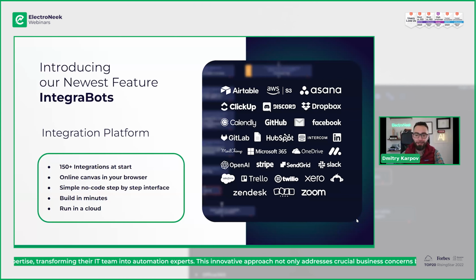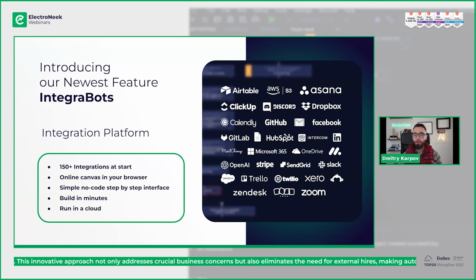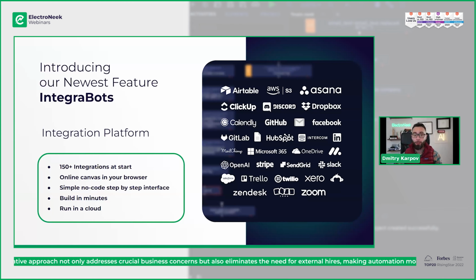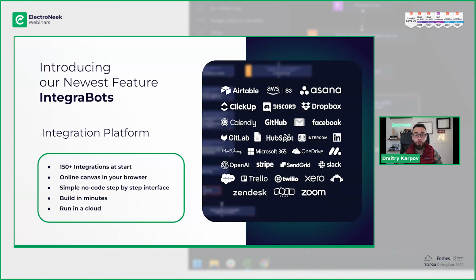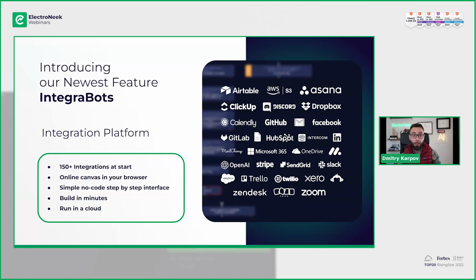And before we start on Integrabots, I want to say, if you go back to the beginning of Ivan's presentation, you've seen AI credits inside the Easley AI page in the portal. What are these credits? We want these AI features to be available to everyone, no matter what type of relationship you have. If you're an ElectroNeek user, you will be able to use all these features in your work, even if you're a community user. So we introduced the consumption metric for the use of this feature, and we pretty much give some number of credits to everyone to use. And for those who are going to consume more, we do have these credits available as an add-on.